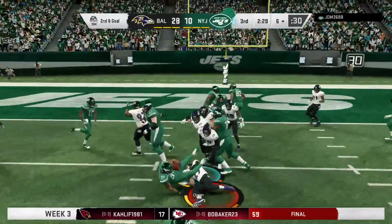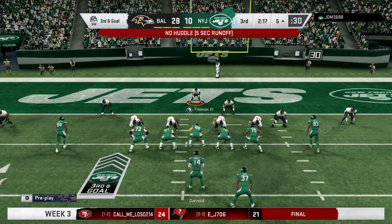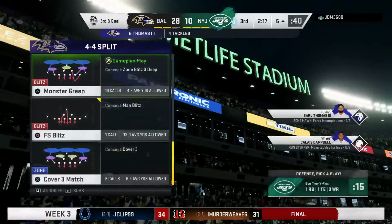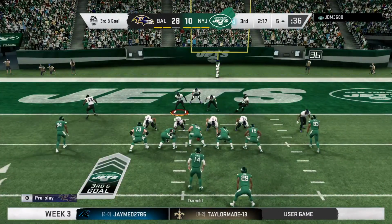Running out of the gun with Dixon. And he'll be stopped up after only a couple of yards as he gets it down to the 5. Gotta figure this is one they need here on 3rd and goal. And now the Raven defense is going to call a timeout. It's just their first, so 2 remaining as they burn one here in this 3rd quarter.